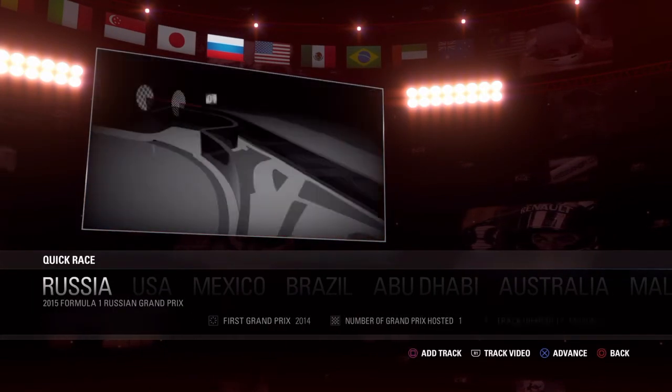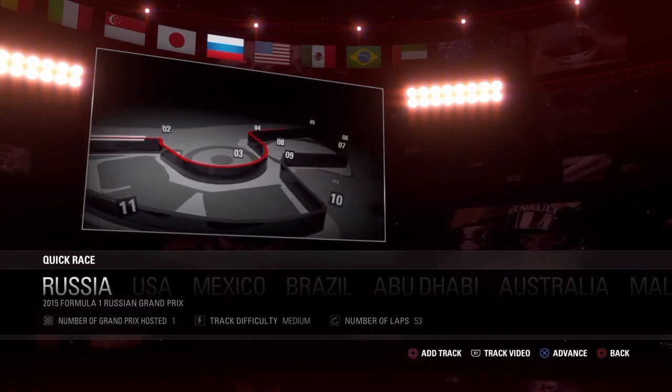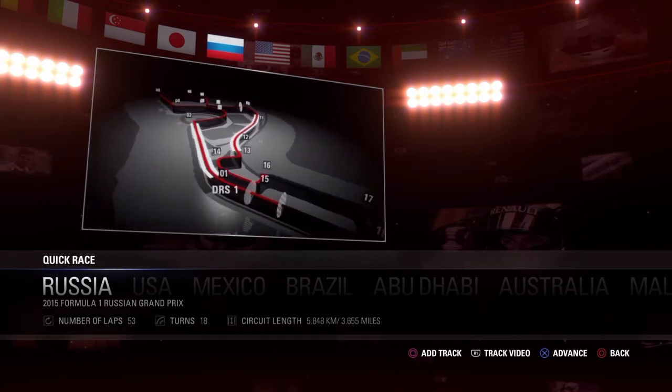Russia's Sochi Autodrome is a technical tour of the former Olympic Park. A real highlight here is the triple apex left-hander of turn 3, which comes after the best overtaking spot on the track at turn 2.